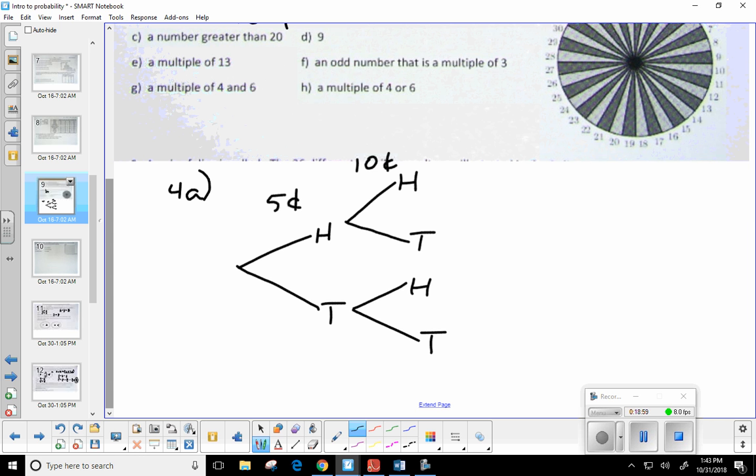Okay, I have a question. On 6C, it says a 5 or a 6. So does that mean as long as on one of the dice we roll, one of them is a 5, all the options are 5 and 6? Okay, let's take a look at that real quick.